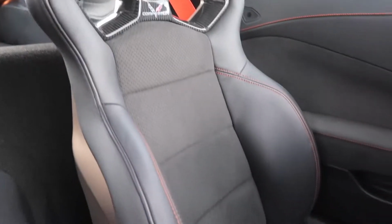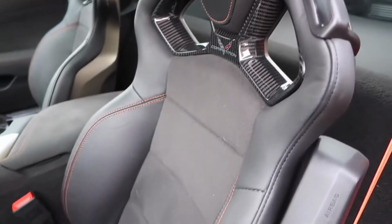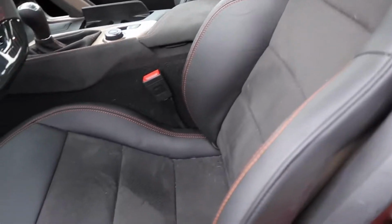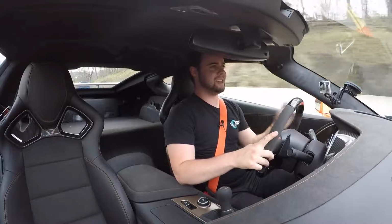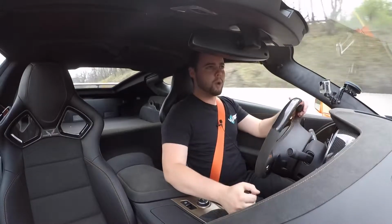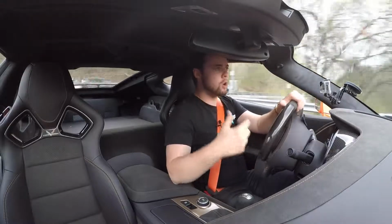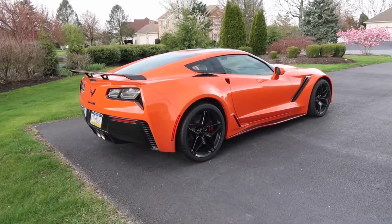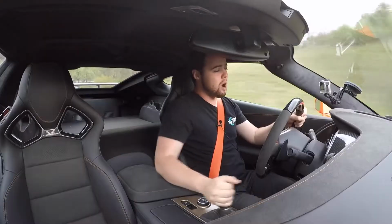This ZR1 is fitted with the optional competition seats. They grip you in place a lot better and they look a lot nicer than the normal GT seats do. If I had to describe the driving experience of the ZR1 with one word, it would be brutal. Whether it's the sound or the acceleration, everything about the ZR1 is intense and raw.